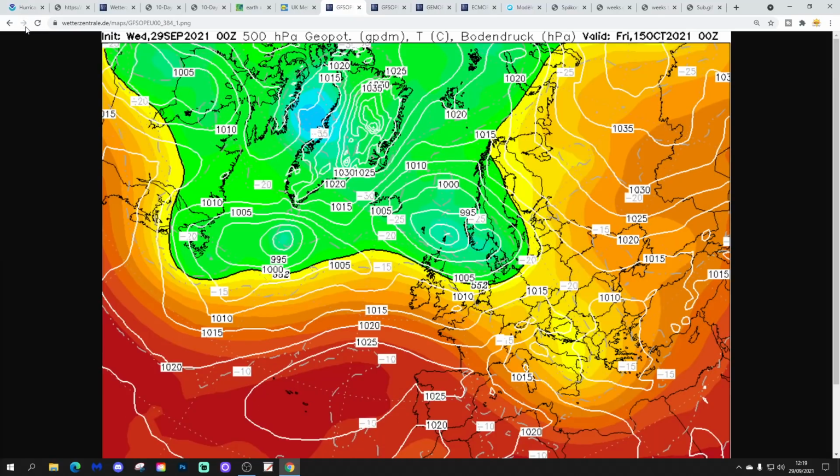And then just unsettled really right up to the end of the GFS midnight run, which gets us to the 15th of October, with further showers, if not longer spells of rain. Looks like it's going to be quite a wet first half to October, I think.